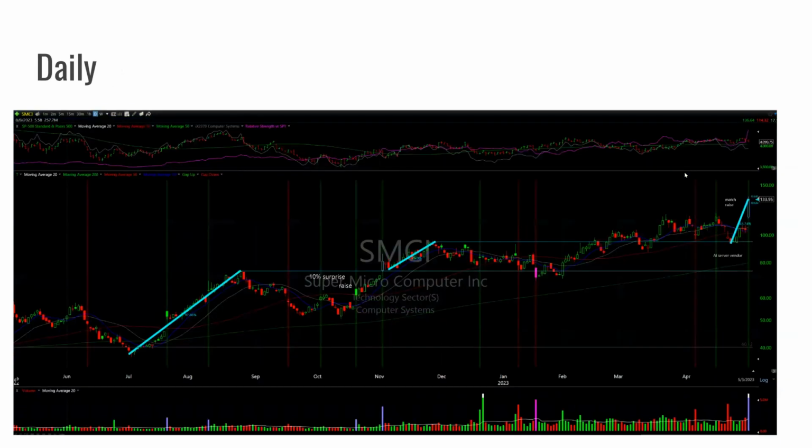Let's take a look at the daily chart to get a closer look. Here you have one leg up, then it goes sideways for a bit. And this was almost a power play or a high tight flag. This went up 100% here. It then goes sideways for a few months, then goes up another 25%, goes sideways for another 6 months, and then goes up another 43%. So this stock has clearly had 3 legs up.